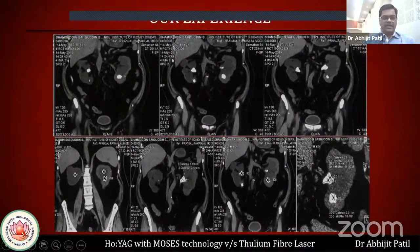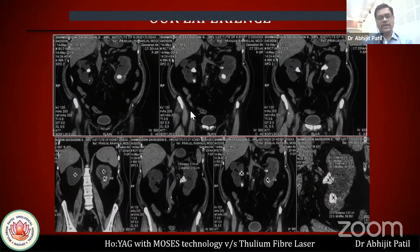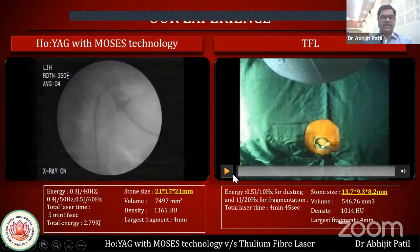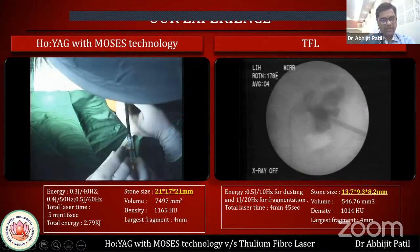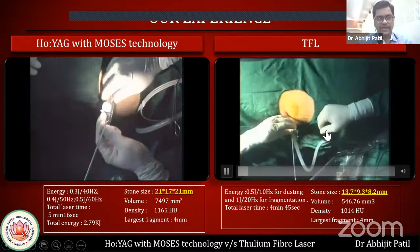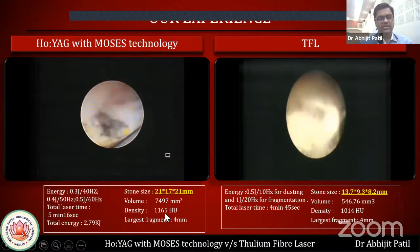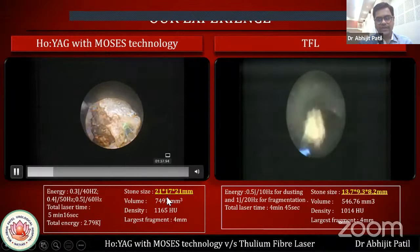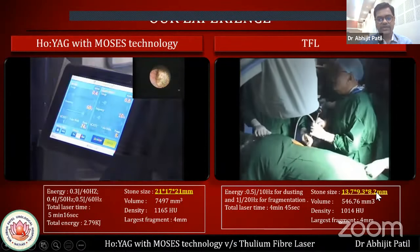Coming on to our experience, we tried to evaluate both energies in a single patient. This patient had presented to us with bilateral obstructing stones for which he was diverted with PCN. Then we tried to evaluate each side with a different energy source. On the left side, this side is being operated by Moses technology, and the other side is being operated by thulium fiber laser. The stone on this side is almost 1000 HU, and this side is also 1000 HU. This is a 21 by 21 mm stone, and this is a 13.7 by 8.2 mm stone.